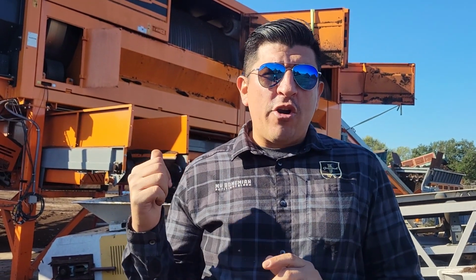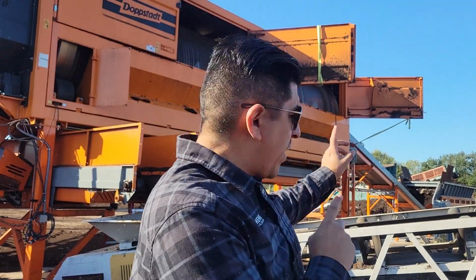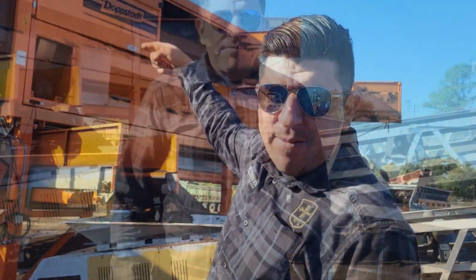Here is a Doppstadt screener. This screener runs off the grid, so we don't use any diesel. It is the only one in Texas. It's a pretty hefty machine. It includes two hoppers. One is the green hopper that you don't see here, but that feeds into the hopper for the actual screener. The hopper has an auger that is feeding the product onto the trommel. The trommel is what you see spinning behind me.